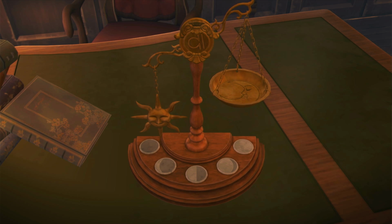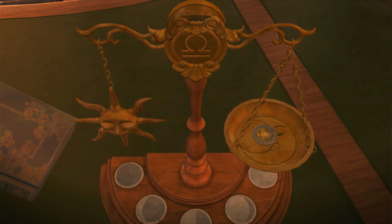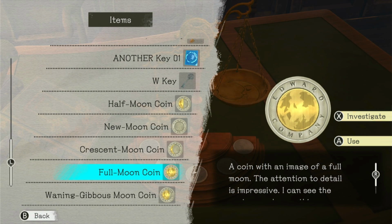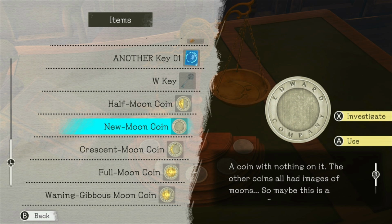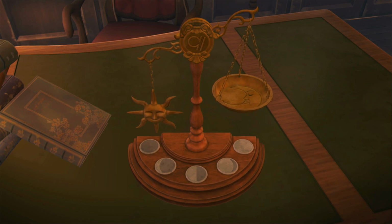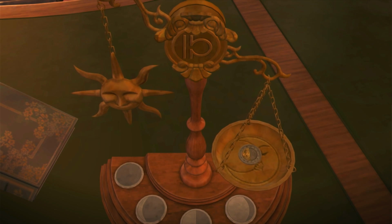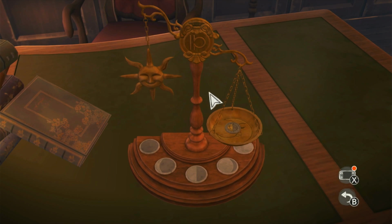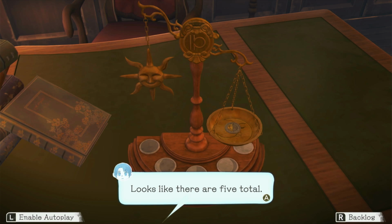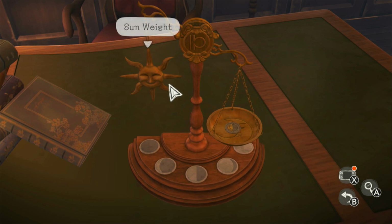And then... the waning moon? And then... the new moon? Was it the new moon or the half moon? New moon? What am I doing? I don't think that will work. Okay. This is not working. I don't know. Five total. It must mean something, right? Yes, but I don't know what.